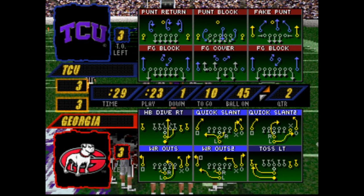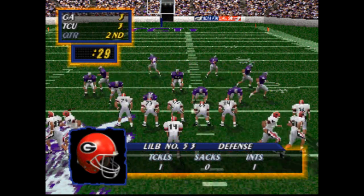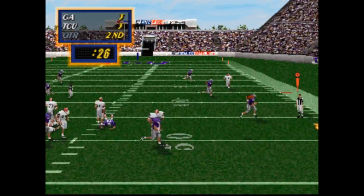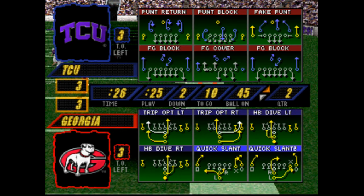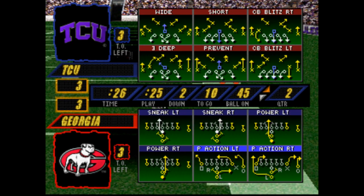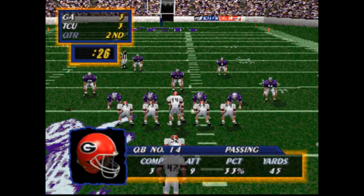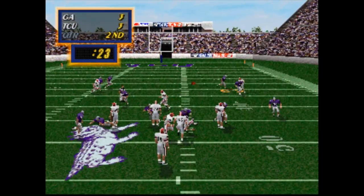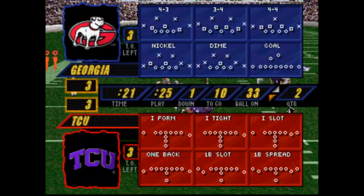Return 12 yards. Georgia ball, first and 10 at the 45-yard line. Incomplete pass intended for number 80. Second and 10 at the 45-yard line. Pass intercepted by the defense, number 2.